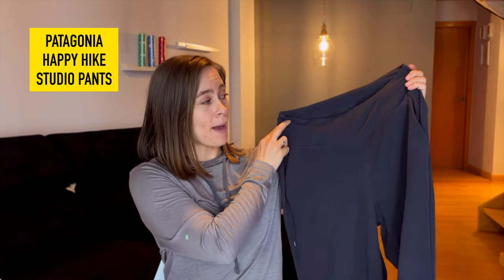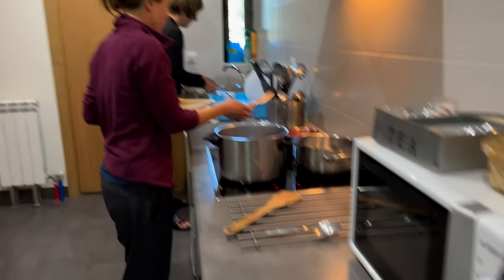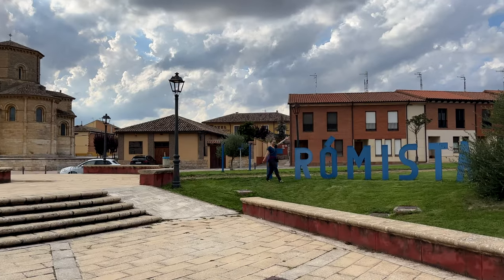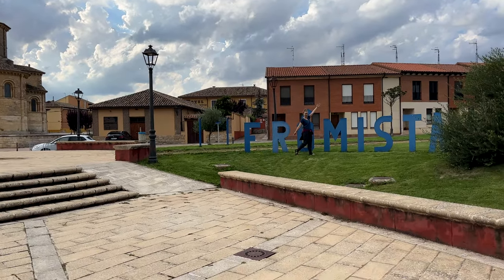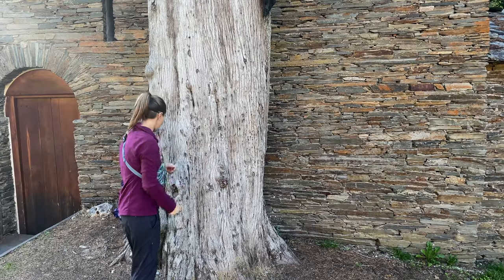I have these Patagonia Happy Hike Studio pants and I love these pants so much. They're so comfortable. I have a whole video on these separately if you want to know more about these pants. Because we hiked in September, I chose to have a pair of pants as the second bottoms in my backpack. I do think though they're a little heavy. I wish I could find something a little lighter weight.